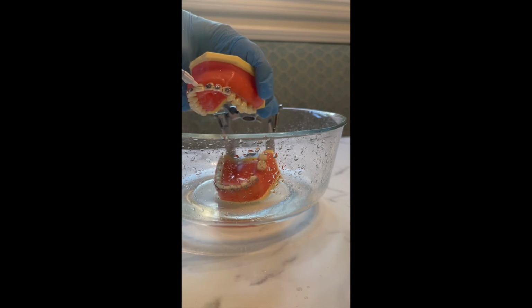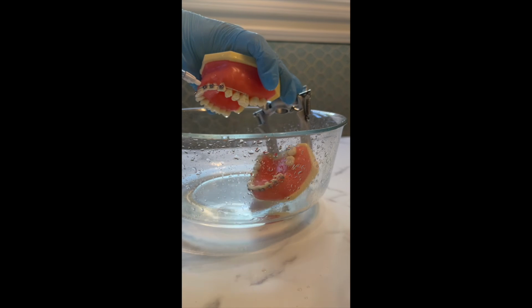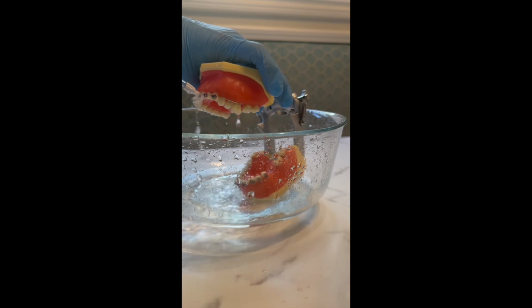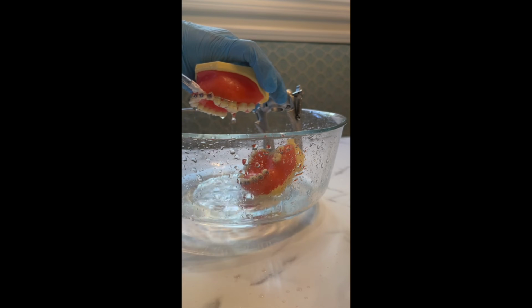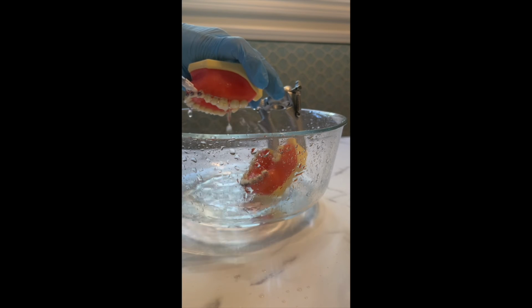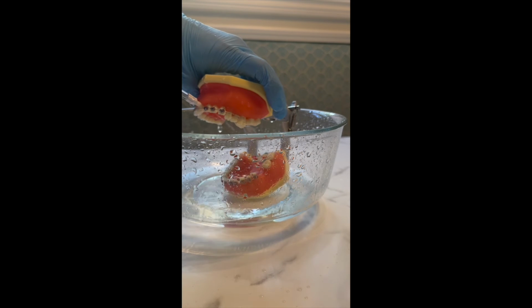You can put the tip of the water flosser between the two teeth at a 90-degree angle. Turn on the device and the water will push with a pulse motion, and you can go under the gum area between the teeth and on the tooth surface.